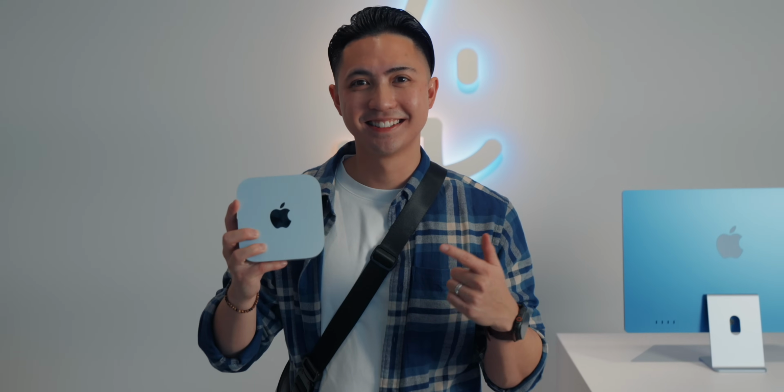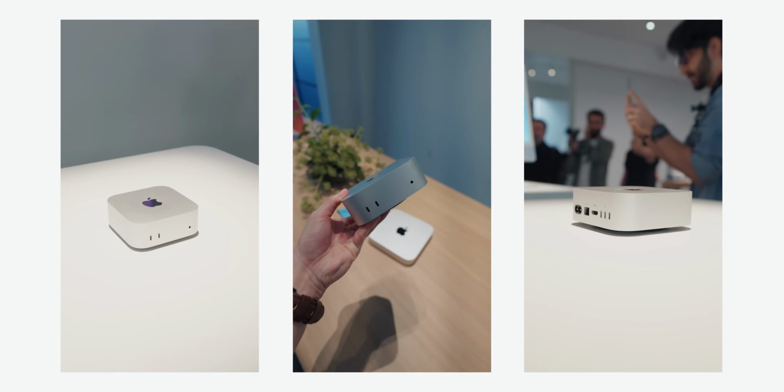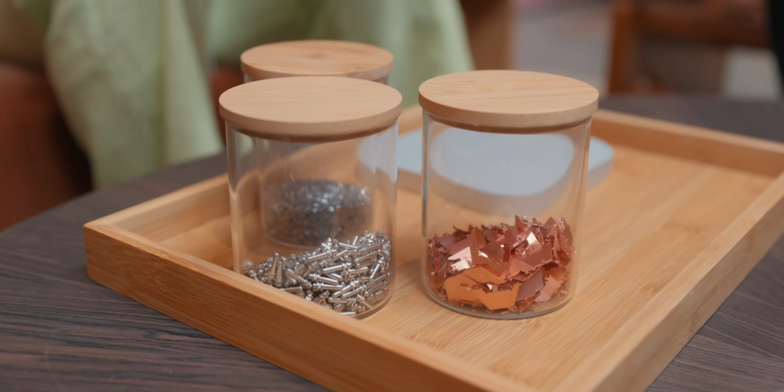Next up, I check out the new M4 Mac Mini. It's gotten some serious upgrades with options for M4 and M4 Pro chips, and it's Apple's first carbon neutral Mac. And I even got to experience firsthand how it was made, and even got to see some of the materials that go into making it. The design is compact, powerful, and I'm already thinking about how this could fit into my home office setup. I've got a full review planned, so stay tuned for that one.